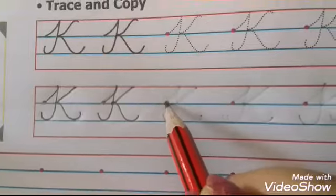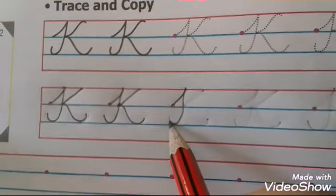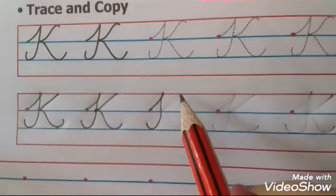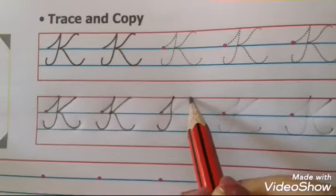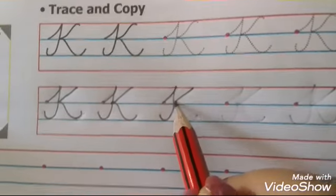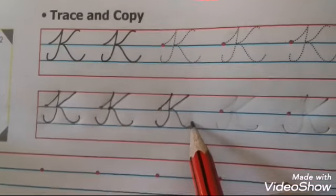On the dot, take it to the first line. Bring it to the third line and a turn. Point the pencil, leaving a space on the first line and take it slant towards the second line and again a slant towards the third line.